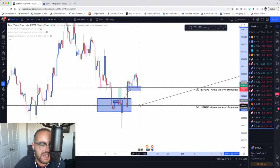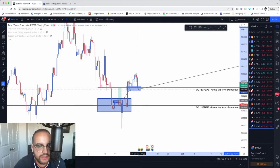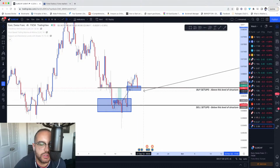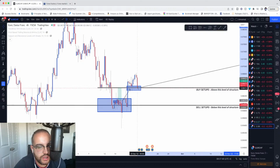these lows. Does that mean that it's going to invalidate fully this double bottom? No, price could come back down and retest these lows and then continue to push back up, but it's something to consider, right? So if we do get a candle close below this level of structure, then I'm looking for sells in the meantime to potentially retest these lows for Euro CHF. If Euro CHF is able to slowly wake back up and close a little bit above this level, and then the next 4 hour candle starts looking bullish, then that's a confirmation of buys for Euro CHF.